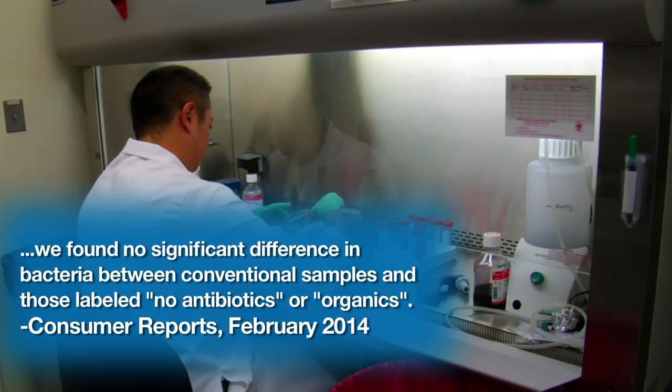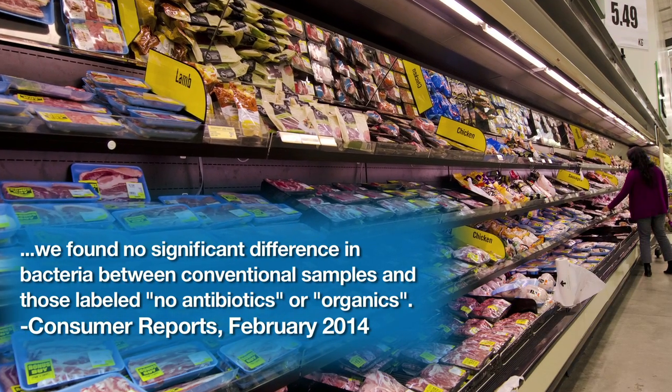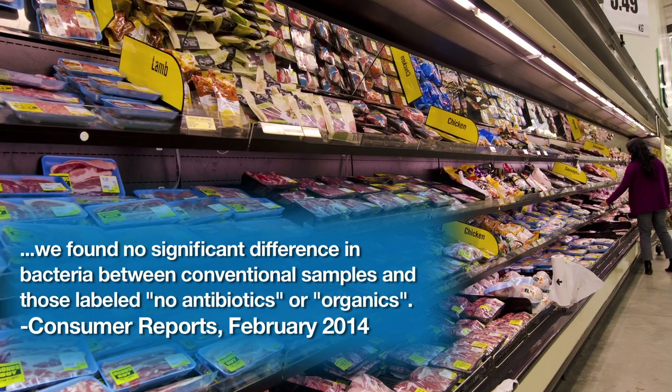There was a recent report that came out from Consumer Reports. They can find salmonella that's antibiotic resistant in not only conventionally raised chickens that are treated with antibiotics, but also those that are not treated with antibiotics, as well as those that were organically grown. So just because it says it's been organically grown or free of antibiotics doesn't mean the antibiotic resistant bacteria may not be present. Wow. What is a shopper to do?